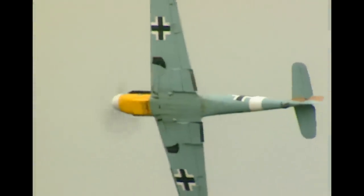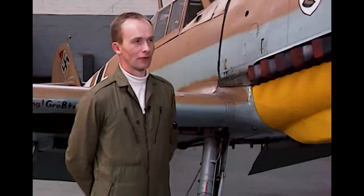I first saw the 109 when it arrived from Benson, with John Allison at the controls. I believe it was its second flight, because Reg Hallam did the first. I was very excited by the aeroplane because it was absolutely authentic and original. I'd never seen a restoration like it. But it came about through John Allison, really.